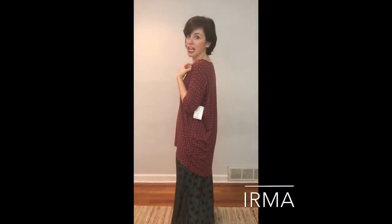So we want to create a little bit of shape in our bodies. There's a couple different things that you can do with the Irma to really give your body some shape and make this awesome silhouette and the extra beautiful length that you have with this top. Actually, I mean, not that bad. It's kind of cute. I kind of like it. But nonetheless, I'm going to show you how to create some shape. I like the long length in the back. I actually just looked at it from the back for the first time.